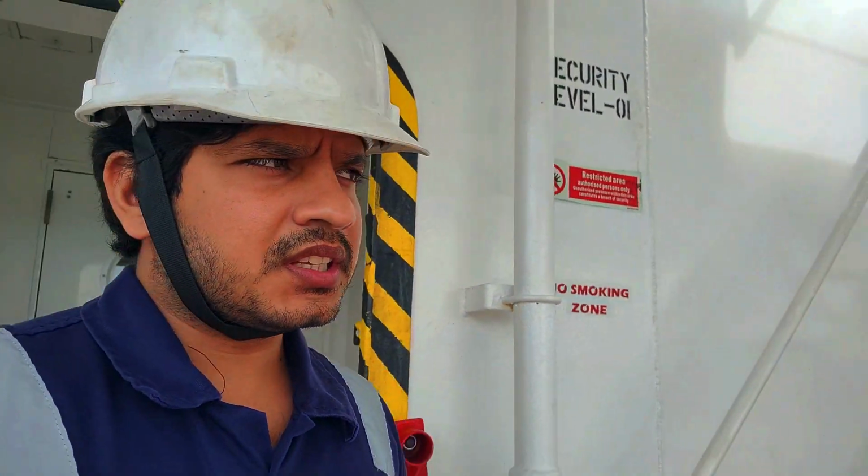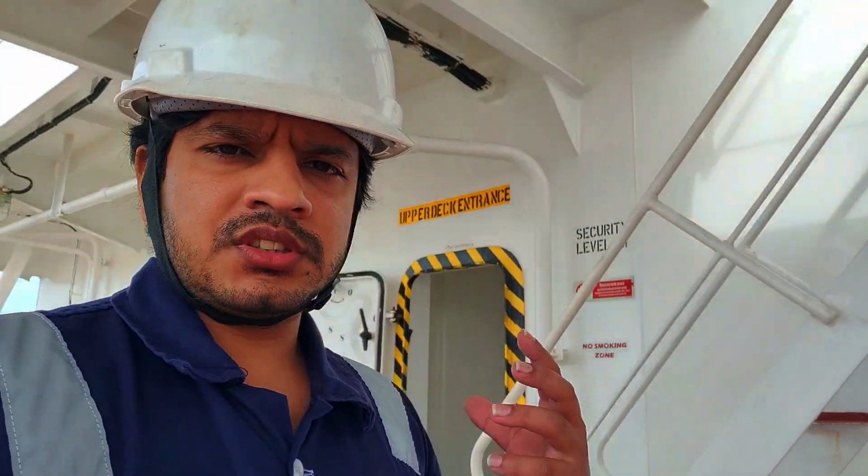So I won't be using much of my camera over there because it's a very critical operation, the moorings and the ropes, you know, it's very dangerous. If the tension is too high, it can just part and it can lead to a very big mishap. You know, your legs can be broken, you can be dead. So I won't be using much of my camera there.